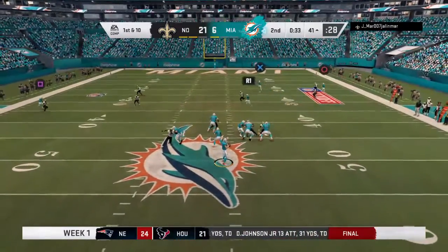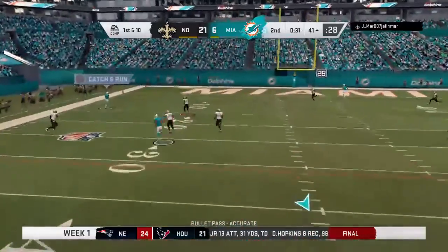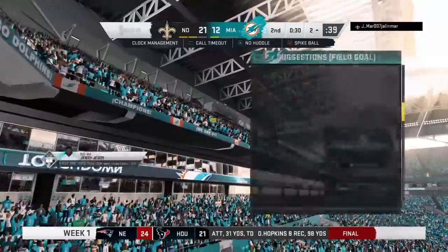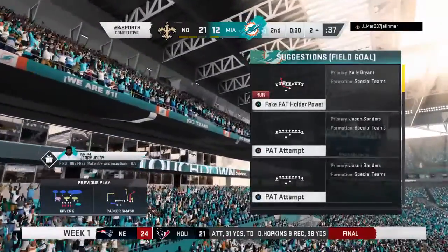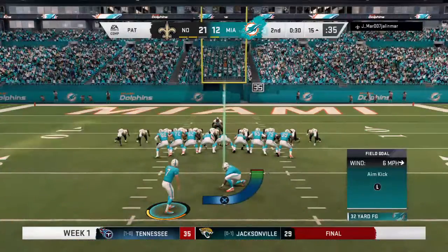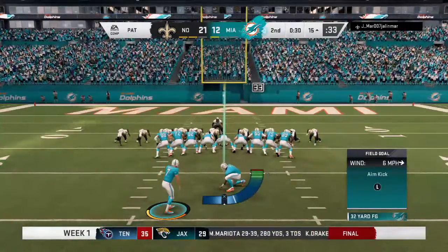From the gun, Herbert. He's going to rifle one deep left side. And all the way in for a Miami touchdown, as his guys are in for 6. They're now just an extra point away from getting back within 1 score.